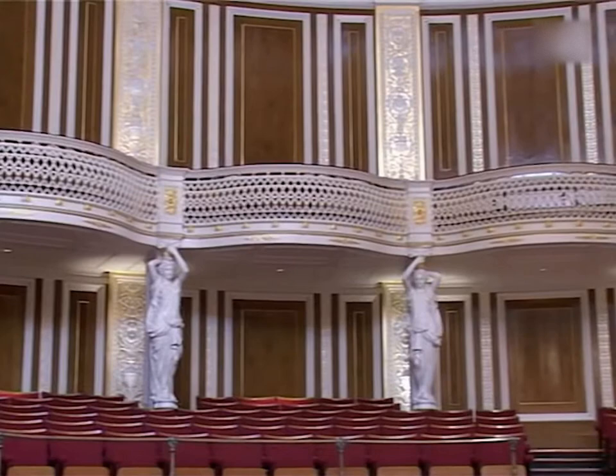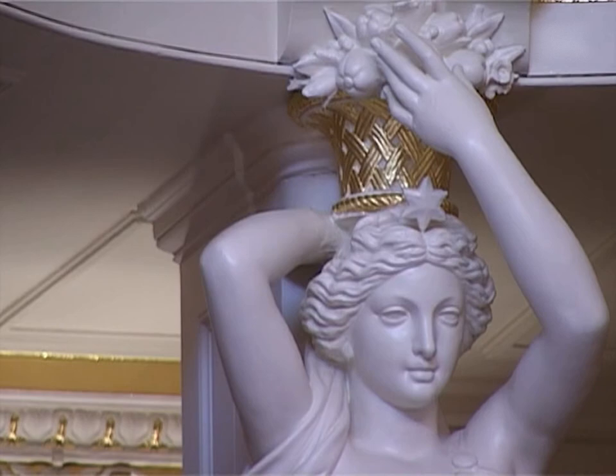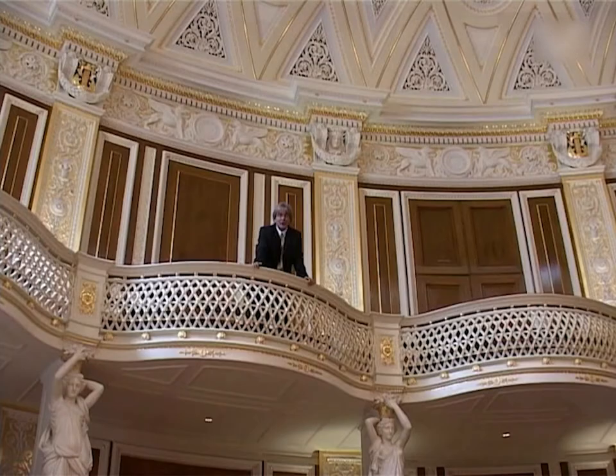Welcome to the Royal Box. We're here inside the concert room in St. George's Hall. And the last time we were here, it was full of builder materials because they were about to refurbish it. And now you can see the difference. It's absolutely stupendous.